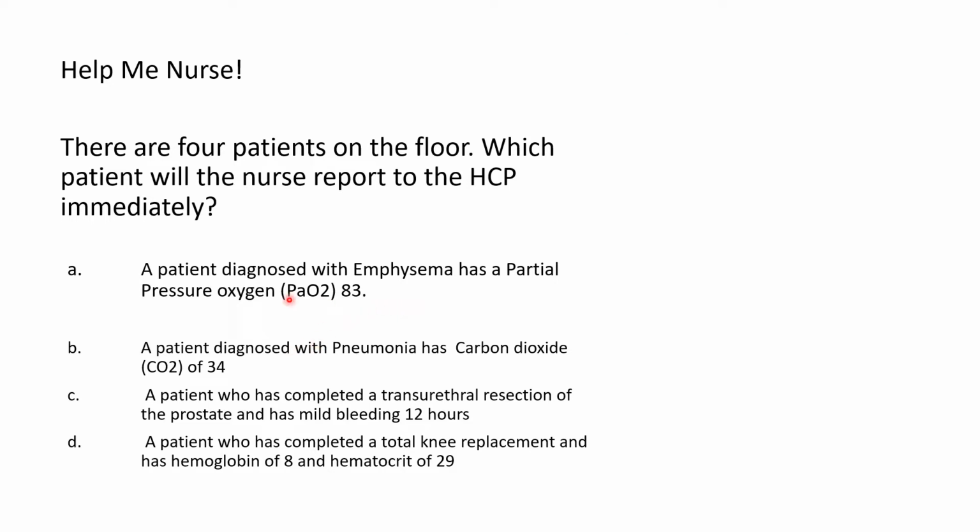Looking at the answer choices, it's pretty obvious. We need to have a good idea of the normal lab values, right? And normal outcomes of certain things. And see here, it's not a lab value, but it's within hours, and we're talking about bleeding within hours. So let's take a look, think about it. Which answer do you think is the most important, the priority to tell the doctor that we need to take care of right now?